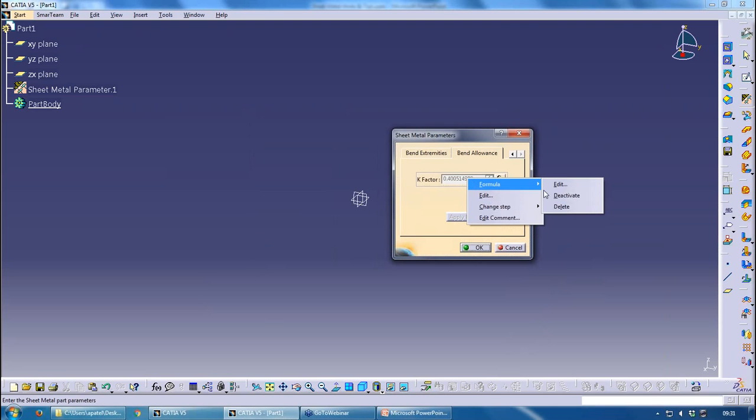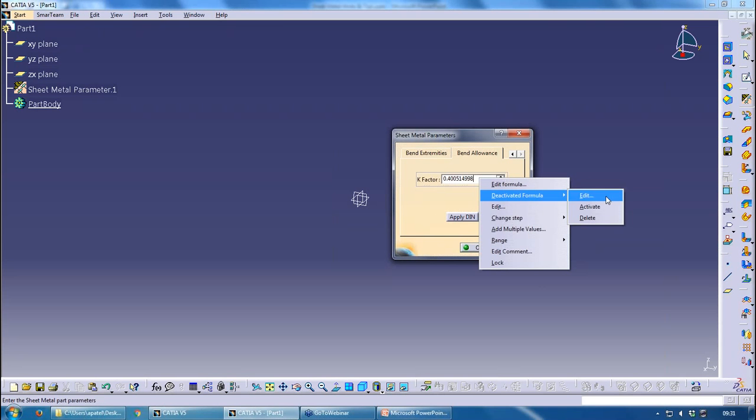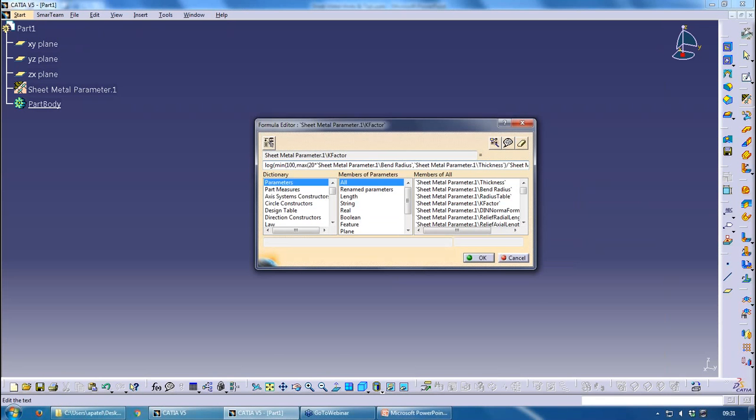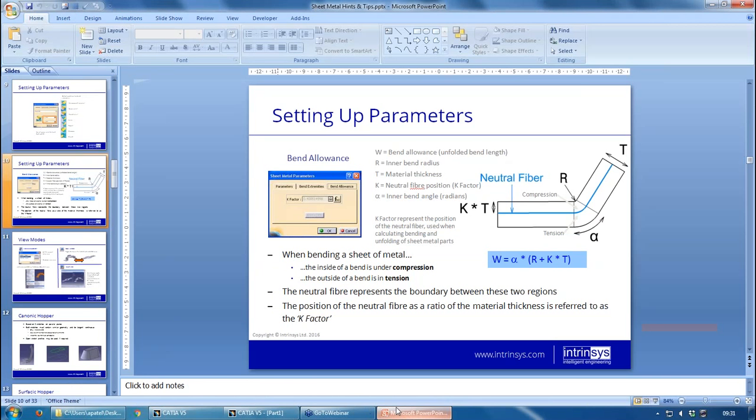Just right click on the box, deactivate formula. Now, why did I deactivate and not delete a formula? It's another hint and tip. It's because I can easily go back and activate it. The reason I didn't delete it: if I deleted it, there's no way, unless I'm fairly confident with what the formula is, to easily go back to the formula. I'll have to work all this out again and derive it myself. So let's just leave that for CATIA to determine.